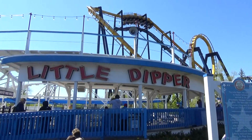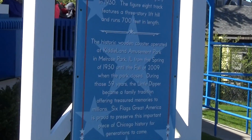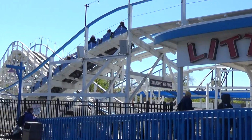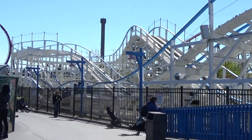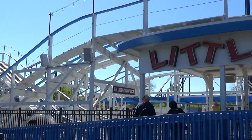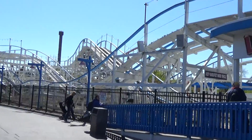Here's a really cool piece of history here, and that's the Little Dipper. It was built in the 1950s at a park called Kittyland here in Illinois, and they brought it over here in the last 5 or 6 years or so. And it's an adorable kids wooden roller coaster, which is not something you get a lot of places. One train operation, so the lines do get long, but cute ride.